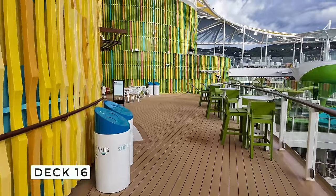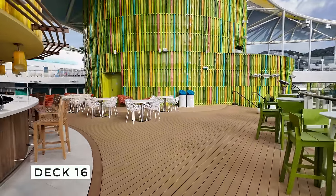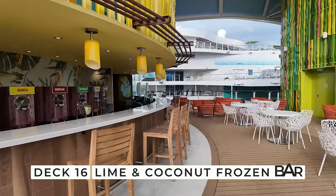I am right past Thrill Island. I'm still on deck 16, and I have to point this out because I haven't seen this on a Royal Caribbean ship before. This is the Lime and Coconut Frozen Bar.